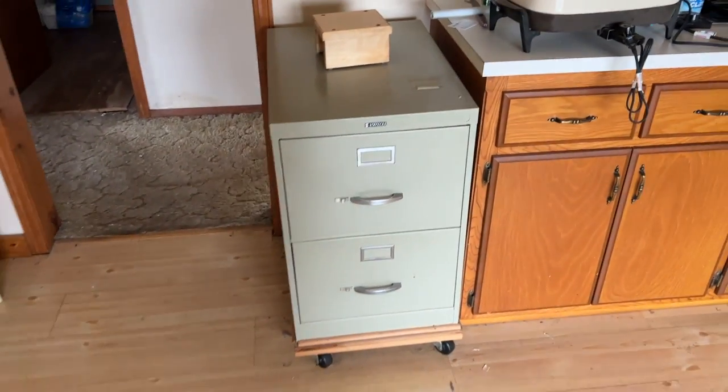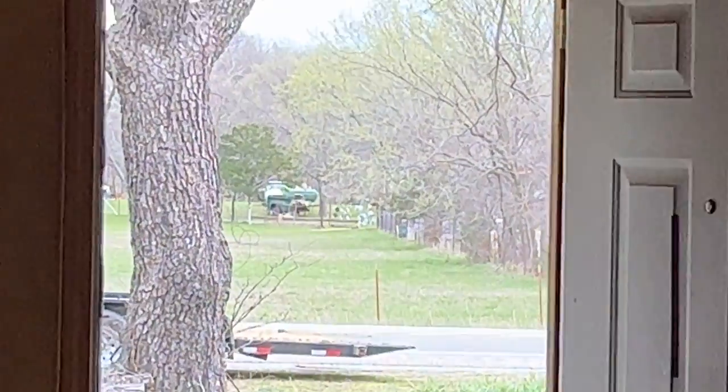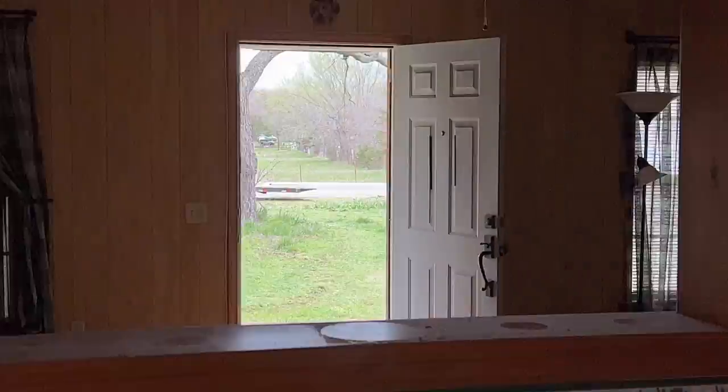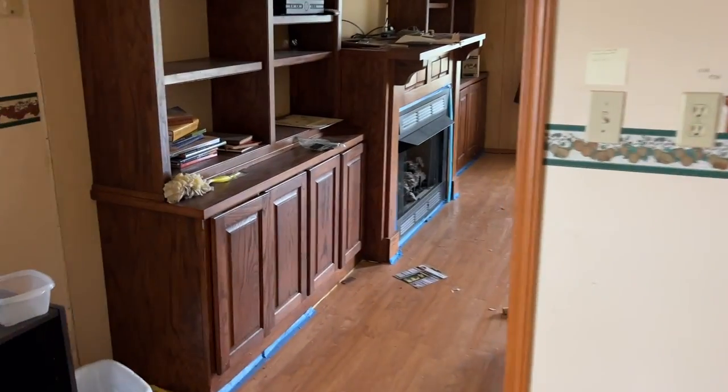There's a good filing cabinet. I think my brother's gonna take that. My brother, well, the front door's open. My brother lives right across over there. Well, that's kind of his yard, sort of, but there is a house through the trees. So my brother's going to take a few things. Like, he wants the filing cabinet and a few other things.